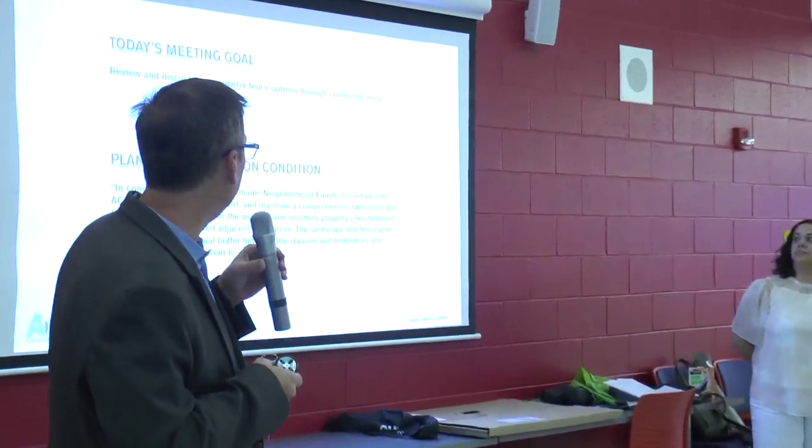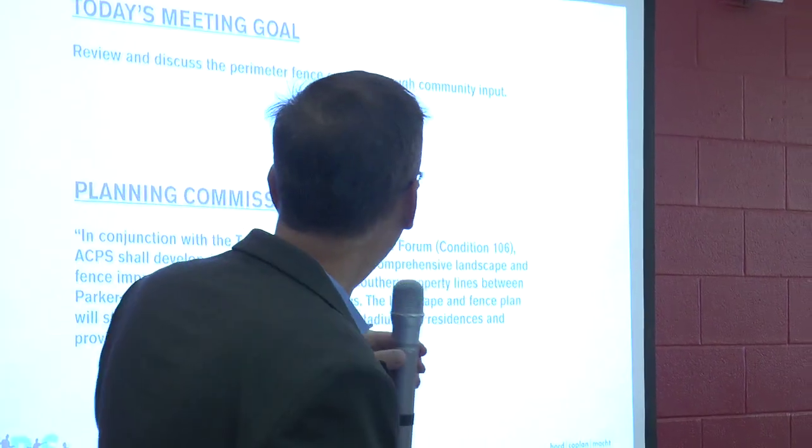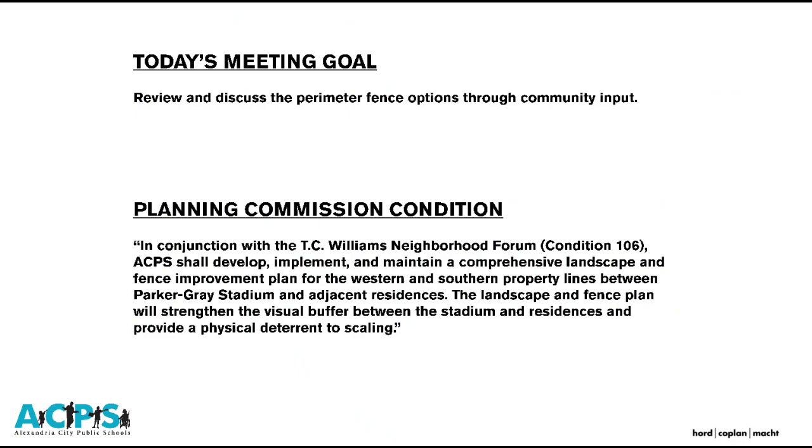Today's goal is to review and discuss the perimeter fence options with community input. The Planning Commission condition is what you see down below. I'll read that out for those of you who can't see it. In conjunction with the T.C. Williams Neighborhood Forum, condition 106, ACPS shall develop, implement, maintain a comprehensive landscape and fence improvement plan for the western and southern property lines between Parker Gray Stadium and adjacent residences. The landscape and fence plan will strengthen the visual buffer between the stadium and residences and provide a physical deterrent to scaling.